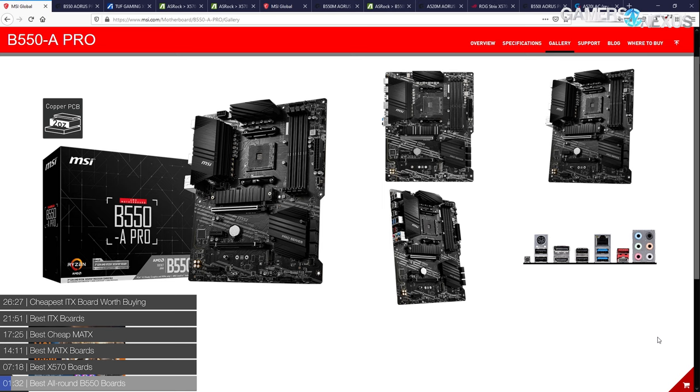The other thing I'm not factoring in is any sales that are going on for the motherboards. The list is mostly going by MSRP, because there were quite a few boards that I saw that were on very deep discounts for like 24 hours, which the video would lose its relevance very, very quickly if I was considering motherboards that are currently on sale. So, with that out of the way, let's get into it.